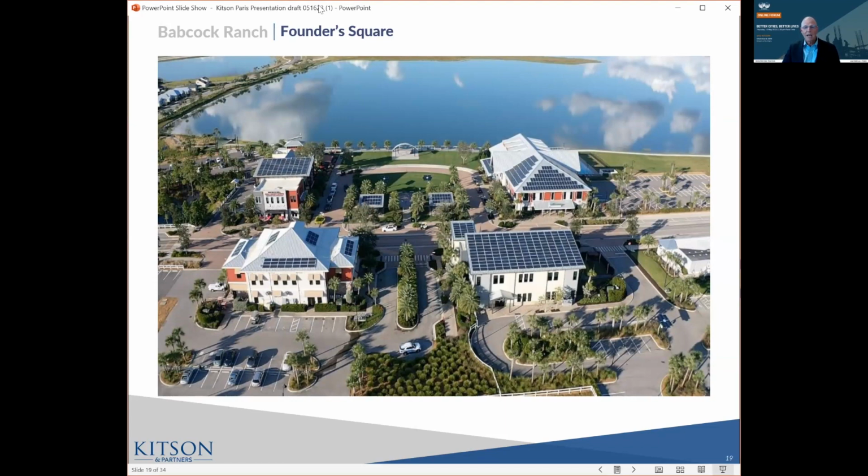In fact, at Babcock Ranch, we have a full stratification of pricing and products. You can buy a condo, you can buy a townhouse, you can buy a single family home at all price ranges. So we want it to be as diverse as possible, and I think we've been very successful in doing that.